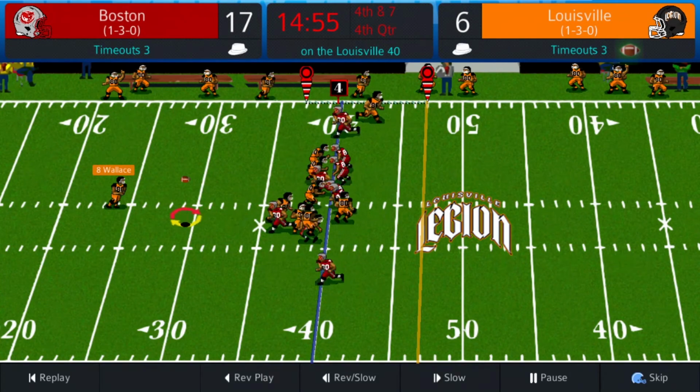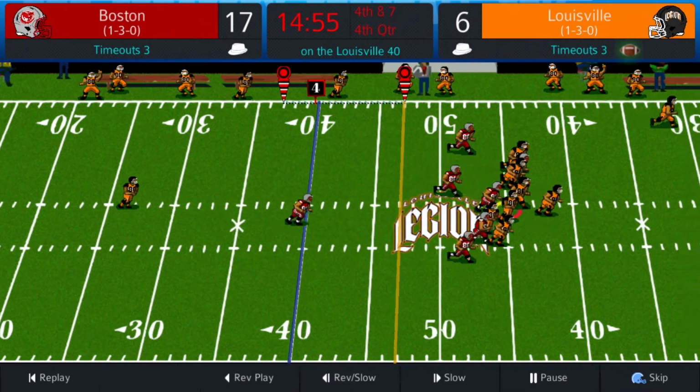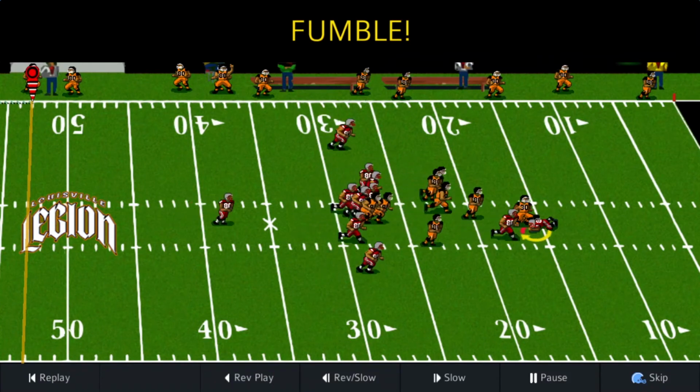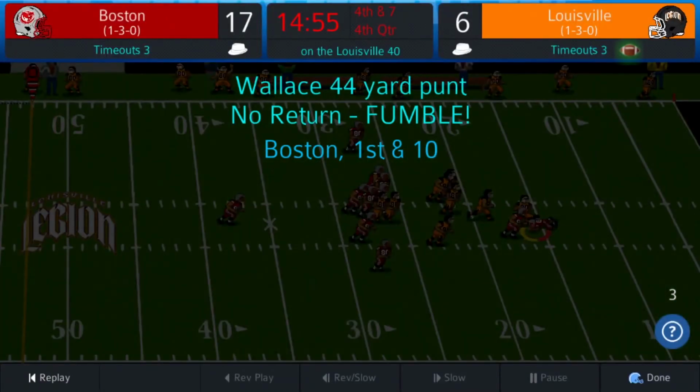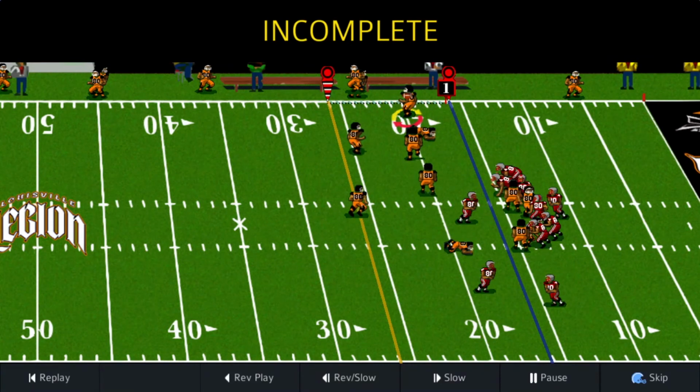4th and 7. Time to punt it away for Wallace. Wallace getting it off with pressure. Gets it all the way. Oh, Wallace with the fumble. Managed to hold on to it.